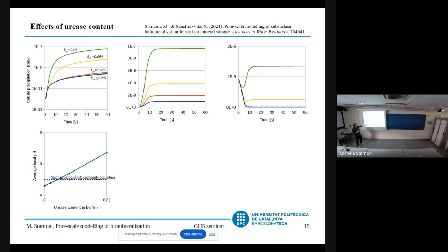So the pH increases, which is this one. And as the pH increases, this is CO3, the carbonates increase. So if we have more carbonate, then in turn we have more precipitation. And there is here a shift for about KUB greater than 2 per thousand. You can see how things change from the blue and red to the yellow and the pink.